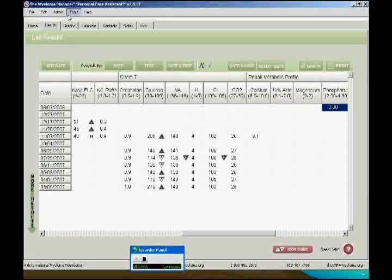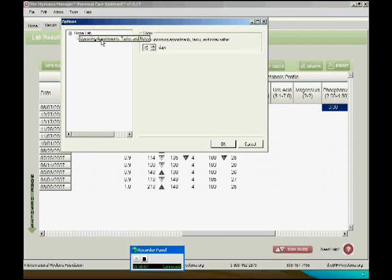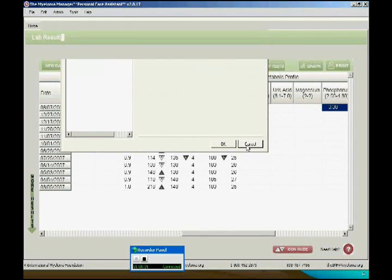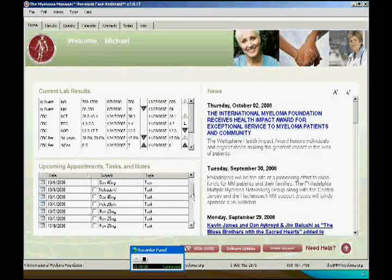Someone else has asked, what are the admin and tools bar for? The tools bar allows you to, there's only one thing under there right now. It tells you how many days in advance you want to show upcoming tests and appointments on your home tab. So that controls over here how many days ahead are going to appear in this upcoming appointments.